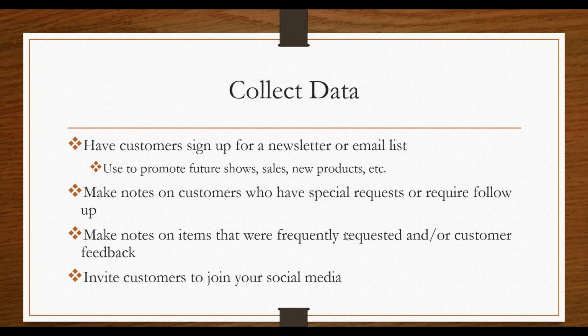It's also a good idea to make notes on things that are requested that you don't have, or customer feedback, or just general information like, I sold a lot of size small shirts today that I didn't really anticipate and I ran out. Having that kind of information going forward helps you better your show performance every time.